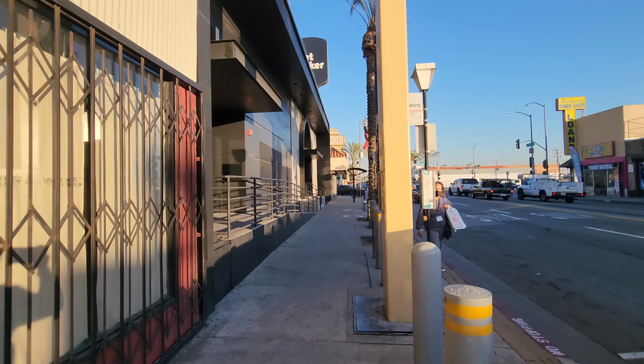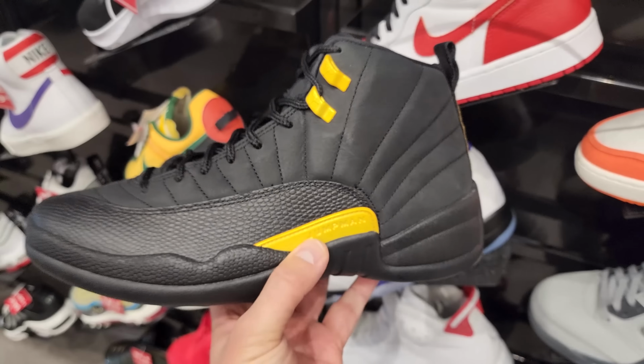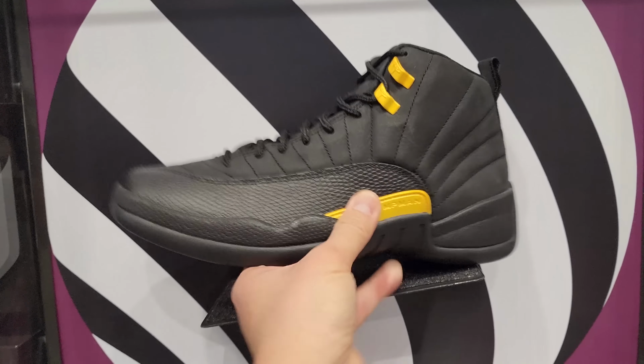Alright, there's a Foot Locker here. Last time I came, I think they weren't even open. Yeah, I think it was Black Friday. Alright, let's look around. The black taxis. I've never even seen these, to be really honest. Okay. That gold looks extra fake. Like dang, maybe it's supposed to be yellow. Maybe that's why. But yeah, no, that looks really mediocre.